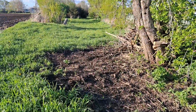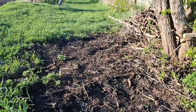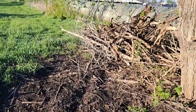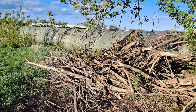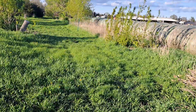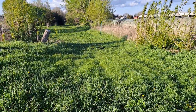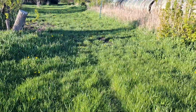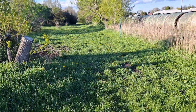I moved this pile that's been here for years with the ATV plow. You believe that? Just push that out of the way. Good ATV, I tell you. Buy an ATV with a plow. You won't be disappointed. Plus, it's fun. So much fun. Let's see here.